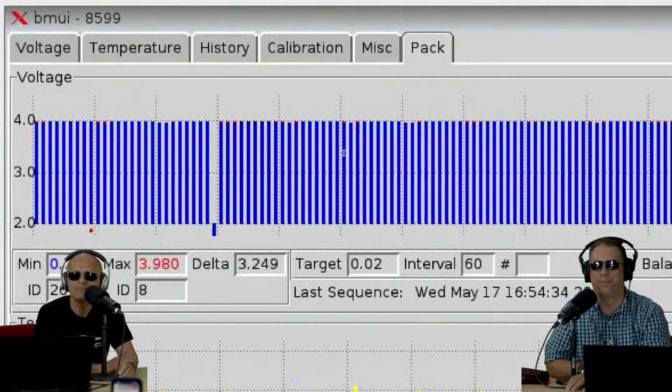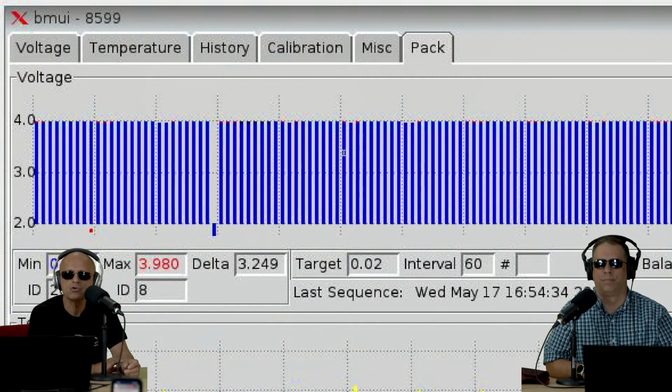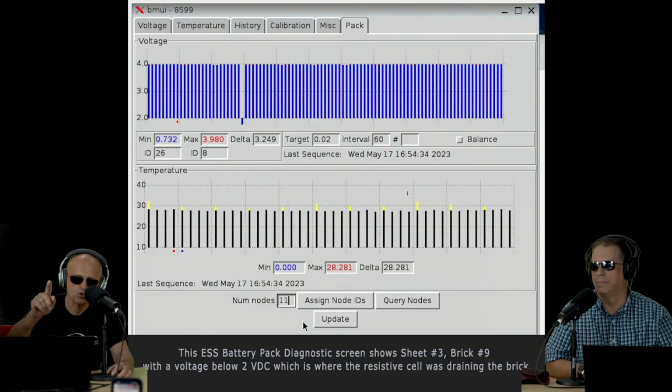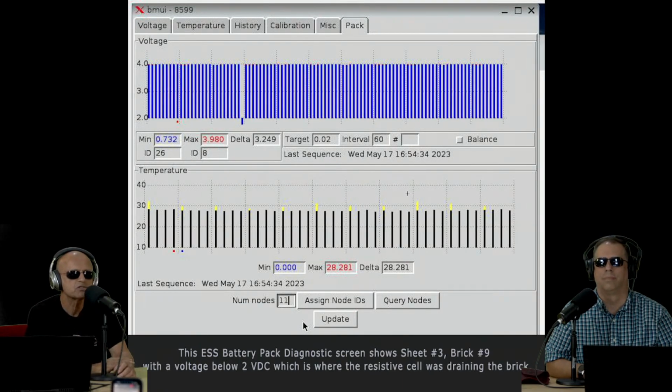Sheet 3, okay. This is the type of software we use that will allow us to determine what's going on in the car. If your car is beginning to have symptoms like this, if you send us a log file, we're also able to extract this type of information and tell you exactly what's going on in the car, which sheet it is and which brick is having a problem, and what the voltage levels are, and what the rate of decline is. But again, time's not on your side. Get that car to us as quick as you can, and we'll put it back on the road in short order.